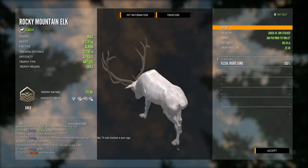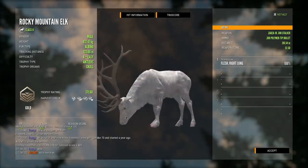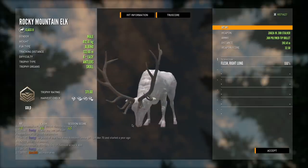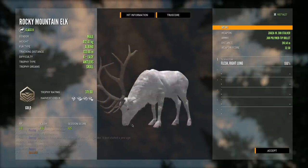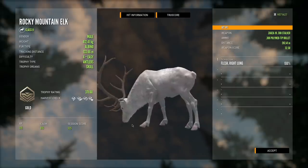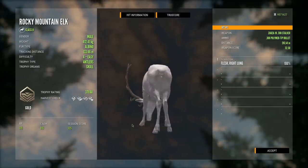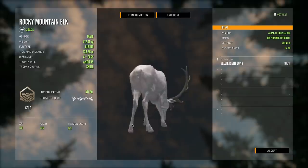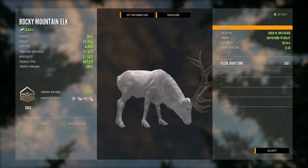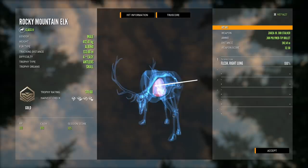Sadly, his head is down when I took the shot, so it's hard to get a good look at him in the kill screen, but you guys have no idea how good it feels to get this grind over. And it's such an unexpected time. We were just doing some challenge, or not really challenges, but just hunting species that you guys voted for, and it got us an albino Rocky Elk that I've been chasing for almost 2 years, since the release of SRP, pretty much.